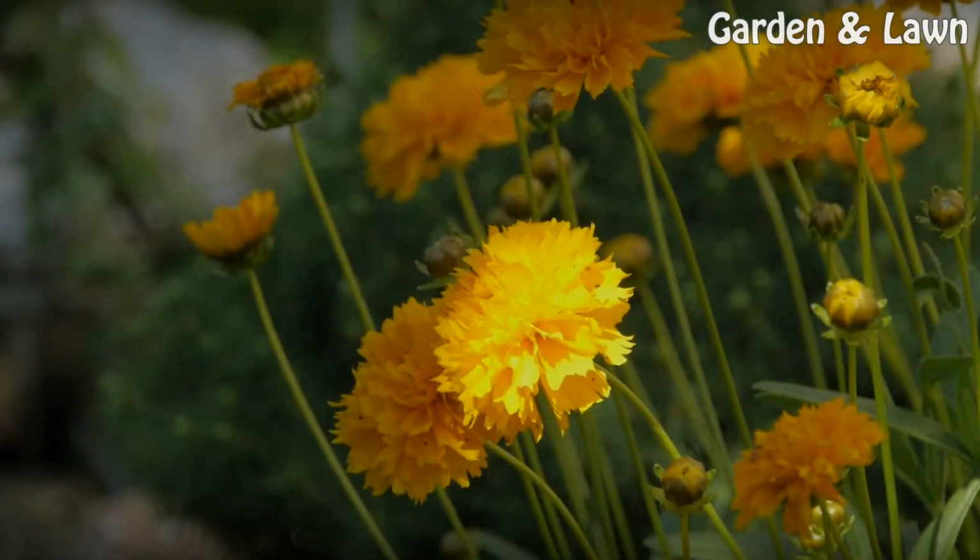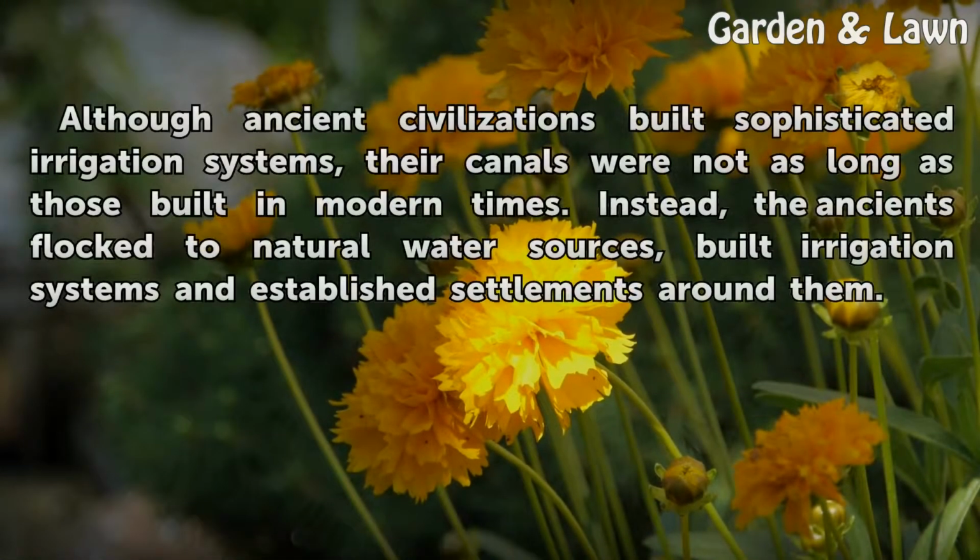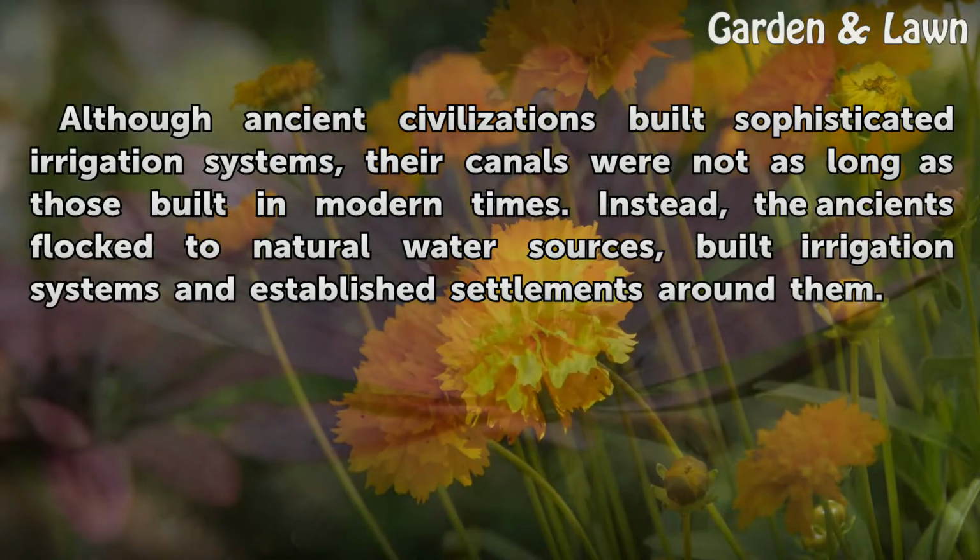Significance. Although ancient civilizations built sophisticated irrigation systems, their canals were not as long as those built in modern times. Instead, the ancients flocked to natural water sources, built irrigation systems and established settlements around them.